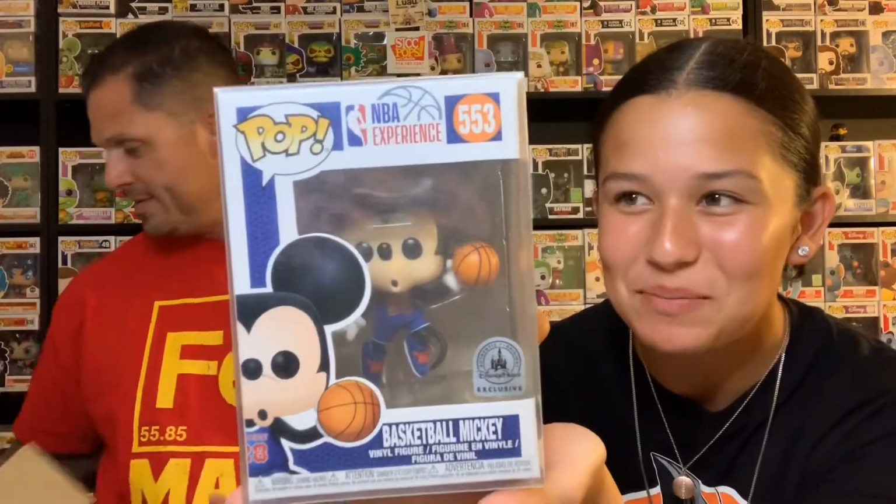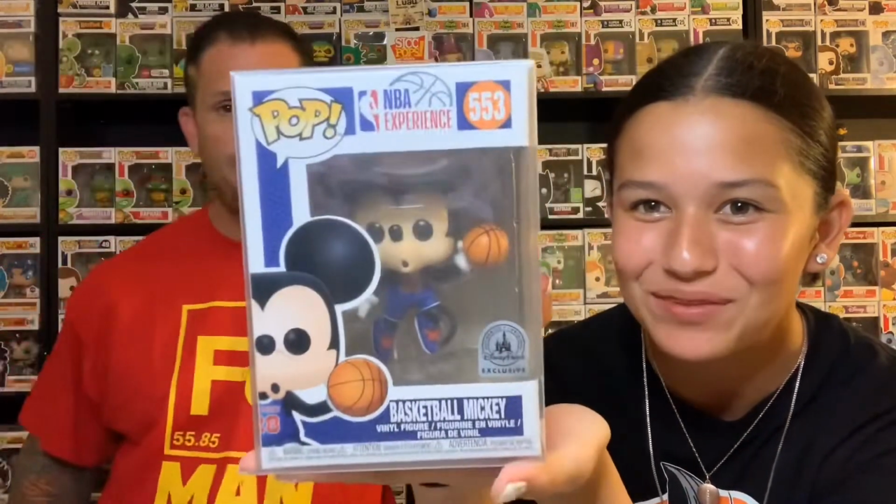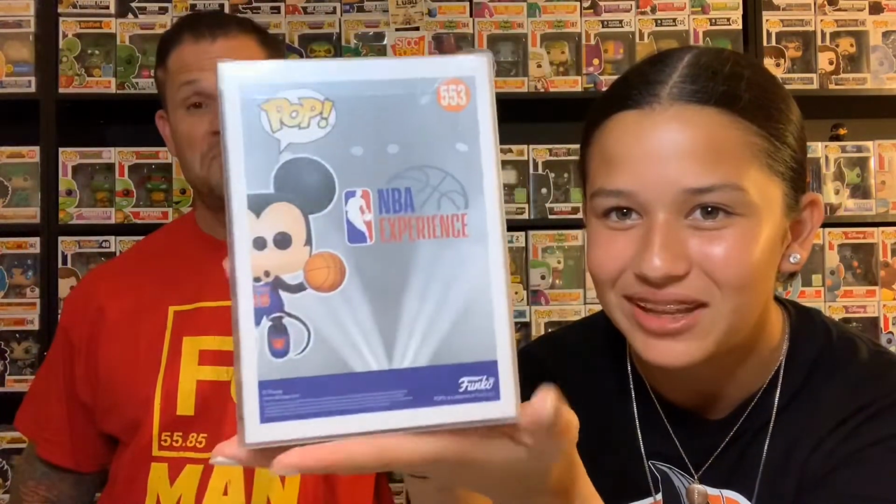So the Disney Parks exclusive. It's the basketball Mickey, where he's in midair and he's gonna dunk the ball. I wanted this one, I thought it was cute. Yes, got Mickey Mouse. Very cool. Leave us some comments, guys, if you know exactly what this is all about, because this says NBA Experience. It's a Disney Parks exclusive.